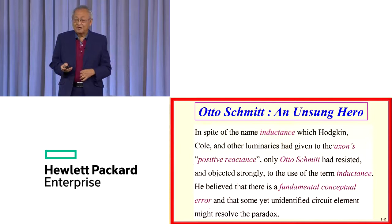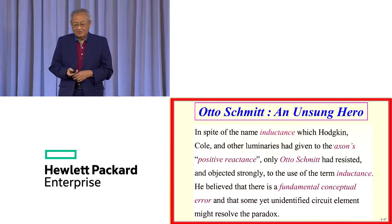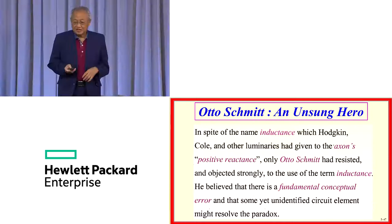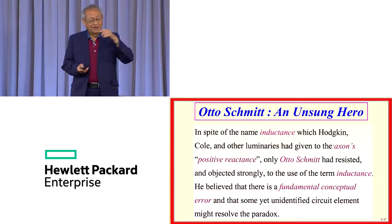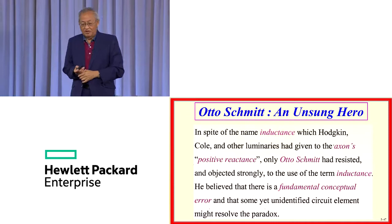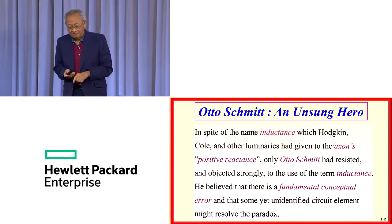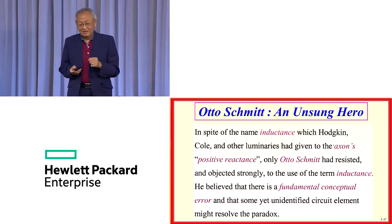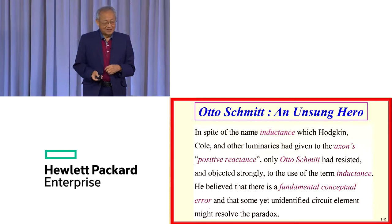But people didn't realize that there was a person that I call the unsung hero, Otto Schmidt. How many of you have heard of the Schmidt trigger? Most of you, well, that's Otto Schmidt. He was a fantastic scientist. In spite of the name inductance, which Hoskin and Cole gave it, that's the problem. They called them inductance, and that was what messed up everything, okay? In spite of the name inductance, which Hoskin, Cole, and other luminaries had given to the positive reactance, only Otto Schmidt resisted and objected strongly to the use of the term inductance. He believed that there is some fundamental conceptual error. He was right on. And that some yet unidentified circuit might resolve the paradox. And that unidentified circuit is exactly the memristor. So I call him the unsung hero.